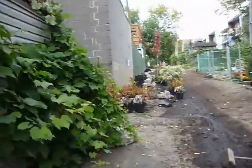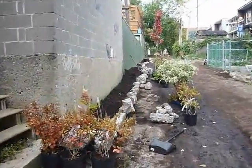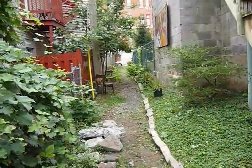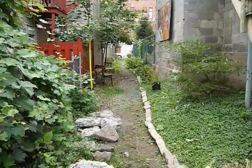Very muddy here, but interesting. Oh, look at all the stuff that's going in here. Over here is one of the ruelles that we've already made. This is behind my apartment. It's very pleasant, very green and quiet.